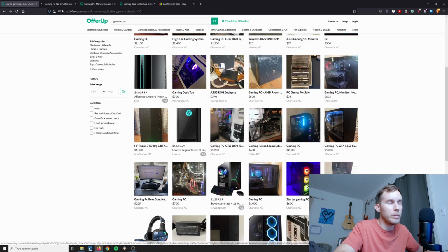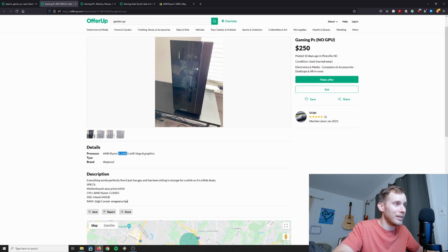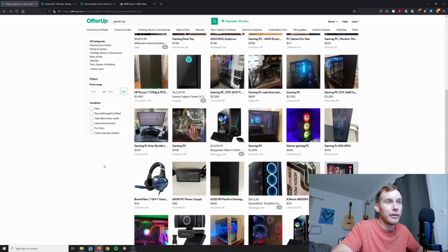Gaming PC, no GPU, 250. I'm interested. Ryzen 3 2200G. Well, it's 250. This actually isn't that bad for just a desktop that can play some games. Hey, not terrible. 250 seems kind of reasonable, and I don't know that much about the integrated ones.